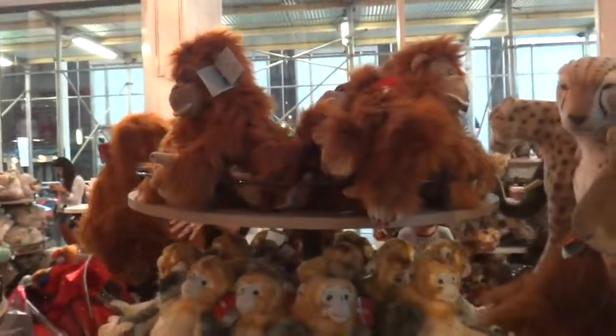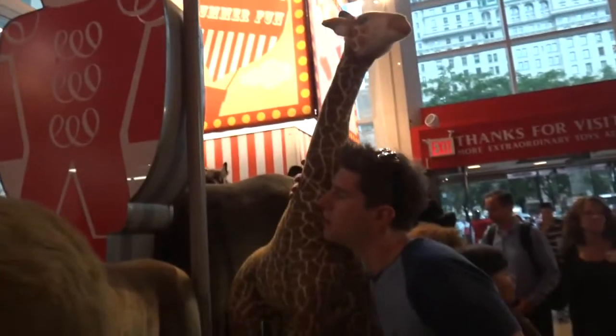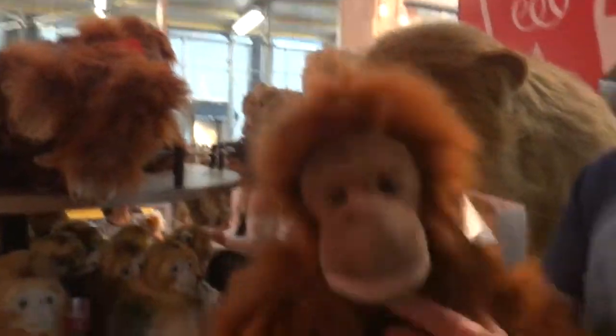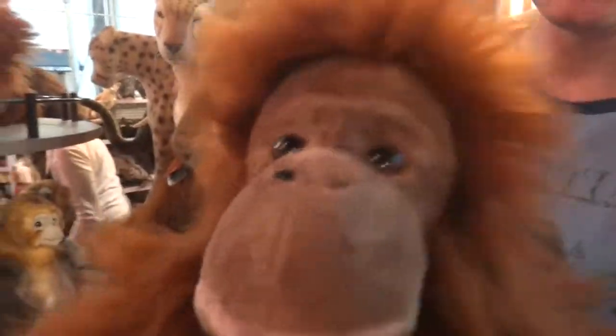Hi guys, we just walked into FAO Schwartz. It's a massive, massive toy store. Hey look, there's my friend. Well, this one's not a puppet. You can't put your hand up. What's she looking at?